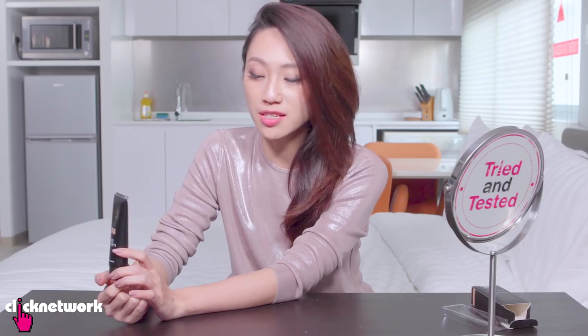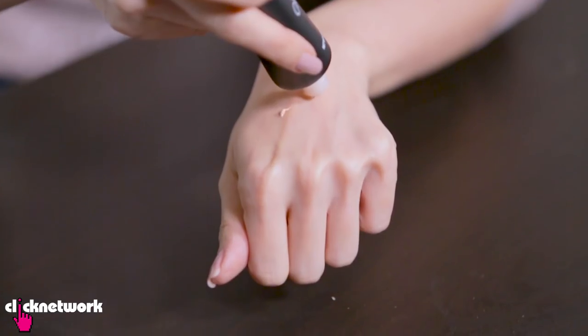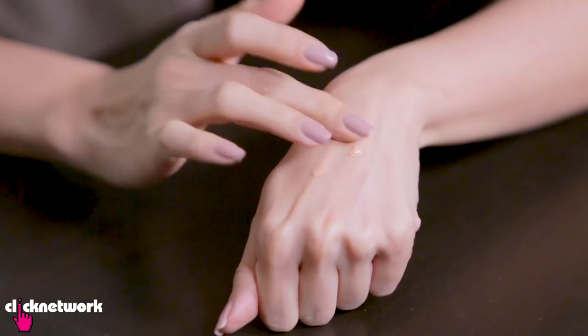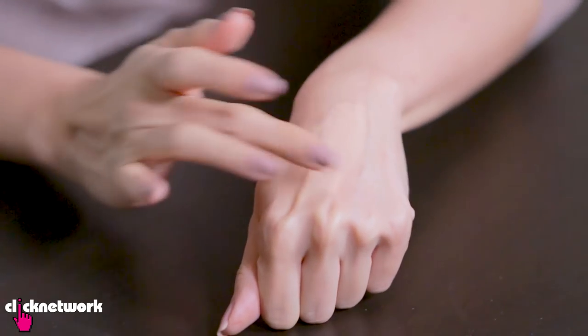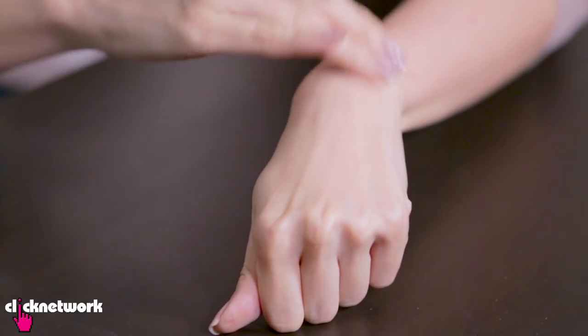This is the BB cream and the color is light. It only comes in 3 shades, which is light, medium and dark. It's got a floral sunscreen smell. Oh, it's really stodgy. It's got a very sunscreeny texture. Quite thick and almost a little bit chalky.